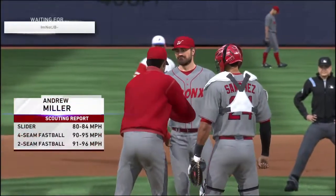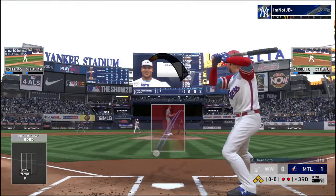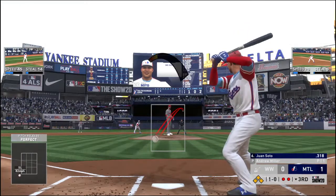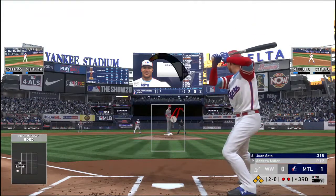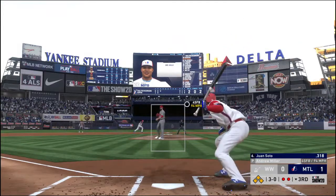Andrew Miller is going to come on to pitch here, and in just the 3rd inning, you have to think he'll be asked to eat some innings. Trying to hang a 0. Here's the pitch. Juan Soto is in for the 2nd time here as he looks at one outside. It's 1-0. And he won't bite at that one either. It's 2-0. Too tight with that one.